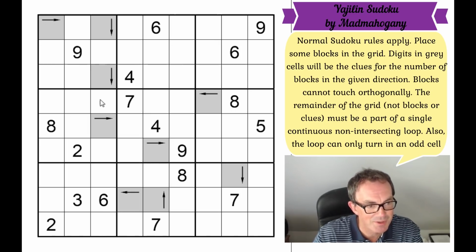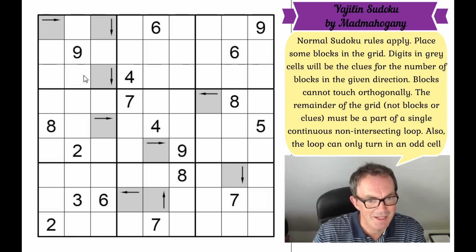Now the Sudoku part of it is relatively simple. We've got normal Sudoku rules apply with the digits in the grey cells obviously acting as the Yajilin clues. Also, now this is interesting, the loop can only turn in a cell containing an odd digit. So yeah, okay, that's what's going on.